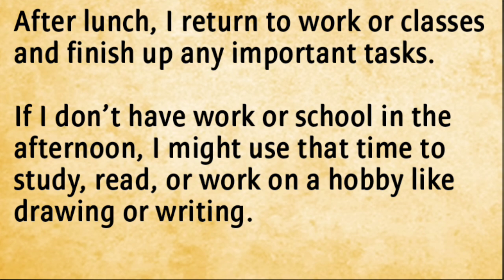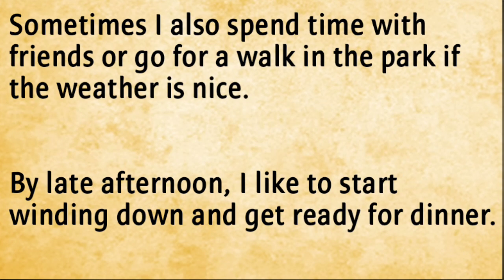After lunch, I return to work or classes and finish up any important tasks. If I don't have work or school in the afternoon, I might use that time to study, read, or work on a hobby like drawing or writing. Sometimes I also spend time with friends or go for a walk in the park if the weather is nice. By late afternoon, I like to start winding down and get ready for dinner.